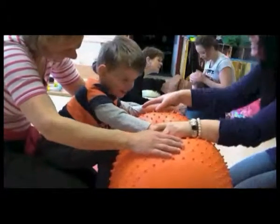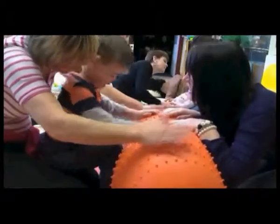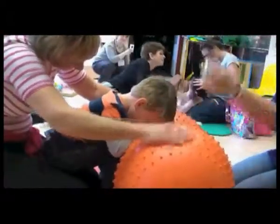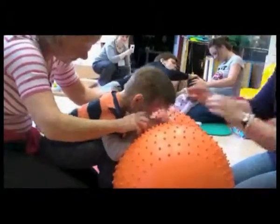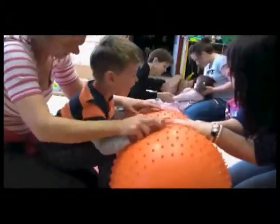This is lots of fun. Michaelin is being facilitated to bang vigorously on a large textured physio ball. He has a big smile on his face.